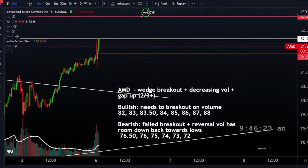So tidy little AMD trade here this morning. Not a bad thesis. Kind of a bit of a stressful trade. Took a long time to get going, but all in all, small win.